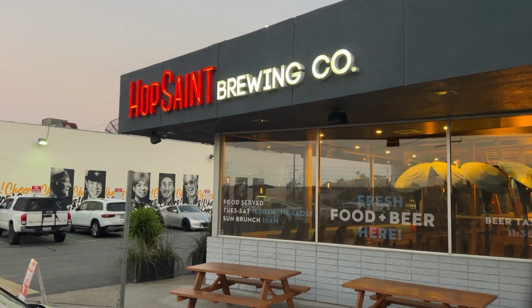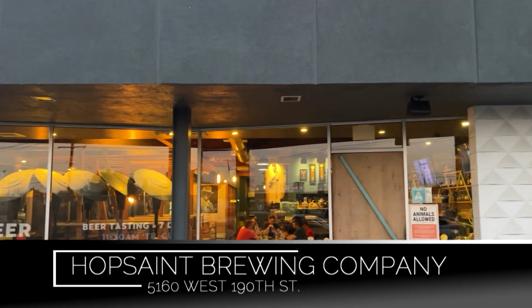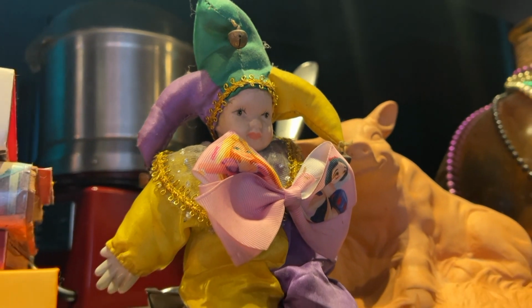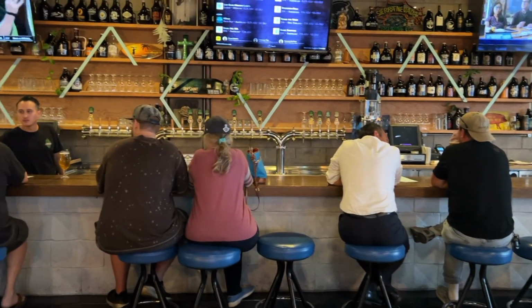Cheers. And we make it to our final stop on our beer run, Hop Saint Brewing Company at 5160 West 190th Street. So our owner's from New Orleans, so like Saints. So you just put hops and Saint together, and we're Hop Saint. And we have great beer and great food. We have a big smoker out back. We smoke our meats. We're farming the table.